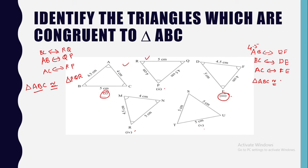Triangle DEF. Okay, then let's check. AB is corresponding to DE. Isn't that not DEF, right? Ma'am, FDE. It is FDE. Okay, FD. AB is corresponding to FD. BC is corresponding to DE, AC is corresponding to FE.